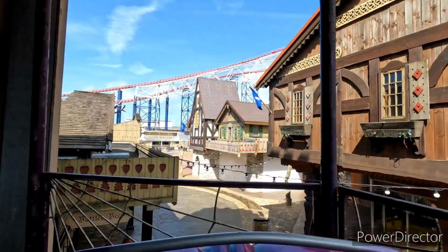I think adding that drop's one of the best things that they've done here on the ghost train. It makes it what it is. Great ghost train.